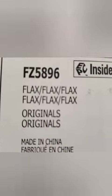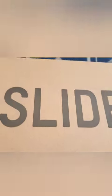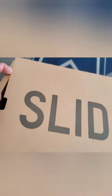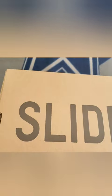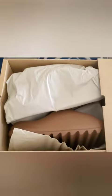But y'all can see the style code and the colorway. This is Flax colorway. So yeah, these just released. And like I said, this is my first time hitting on them. So let me slide the box out and then I can show y'all how the shoe looks. Oh, we slid. We slide. We slid on them. Yes, sir.